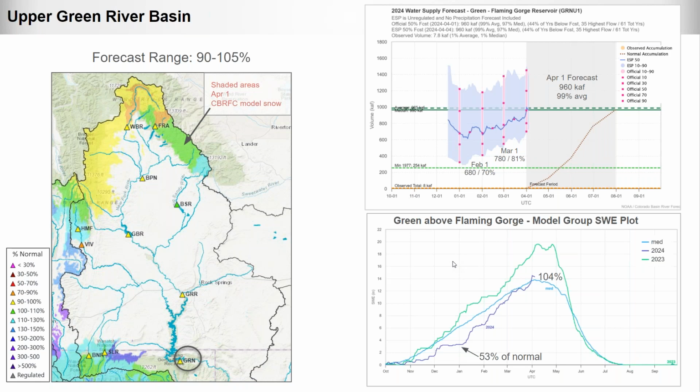And then the lower right, we're showing snowpack conditions above Flaming Gorge for the water year and how those compare to last year. This is last year shown in this green color. Normal is the light blue, and then 2024, the current year, is the darker blue color. So above Flaming Gorge on January 1st, sitting just at 53% of normal, but early April snowpack conditions are right around normal above Flaming Gorge.